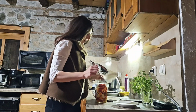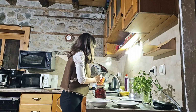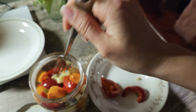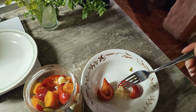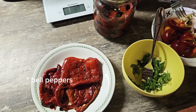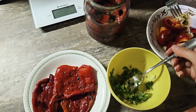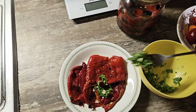Here we go. There is a bit of juice that needs to be removed. They look pretty good. And for the paprika, I prepared a bit of dressing with parsley, garlic, olive oil and salt. When I add that to the paprika, it turns out always great.